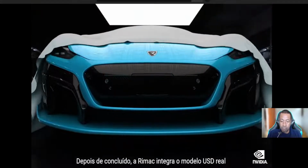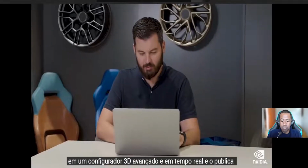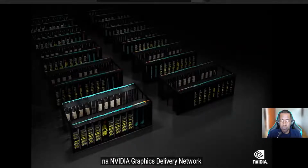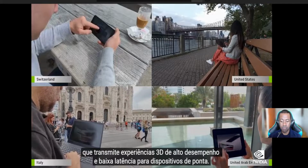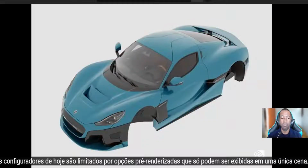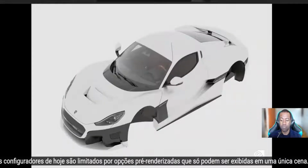Once complete, Rimac integrates the ground truth USD model into an advanced real-time 3D configurator and publishes it to the Nvidia Graphics Delivery Network, a planetary scale network of distributed data centers that stream high-performance, low-latency 3D experiences to edge devices. Today's configurators are limited by pre-rendered options that can only be shown in a single scene.